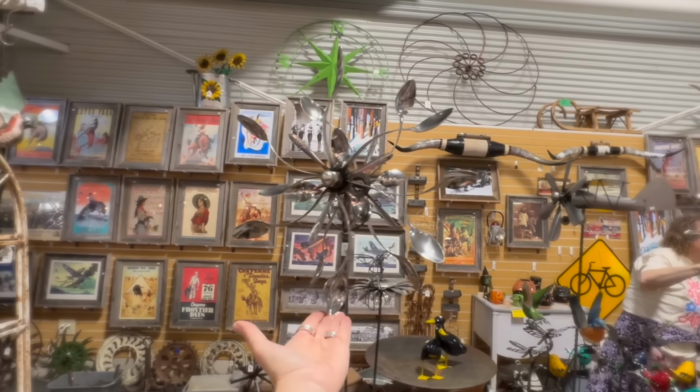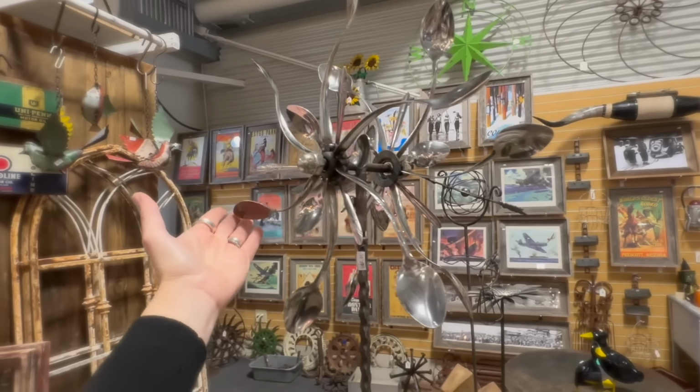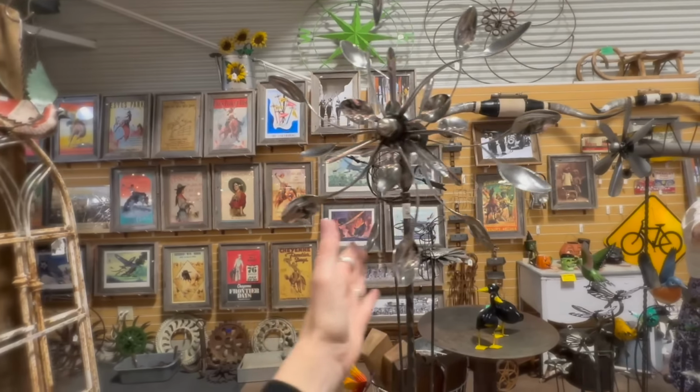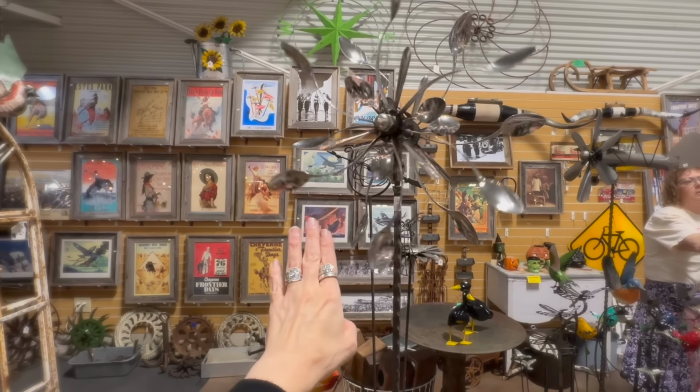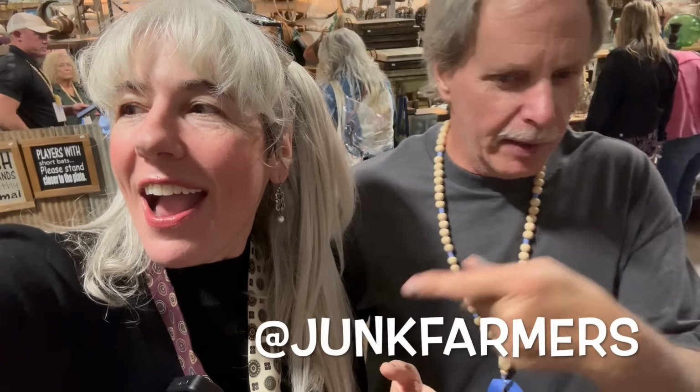Spoons. If I had a metalsmith friend who could help me create something like this, you bet your bottom dollar I would try it out. But since I don't, I have to decide if I want to invest $60 to buy this one. You guys, I know this vendor. The spoon whirligig vendor. I know him. This is the Junkfarmers. It's all about this gal right here.